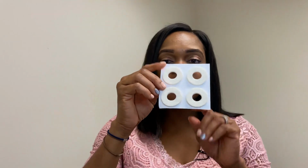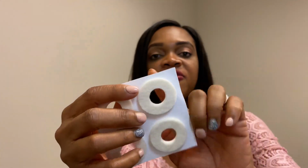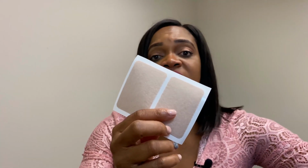I like these ones, they're like these little donuts. They have an adhesive at the back, and what that does is it offloads that area. Especially for corns, this will be absolutely perfect. We have these types as well. You can put it across the top of your foot to offload the area so it's not rubbing.